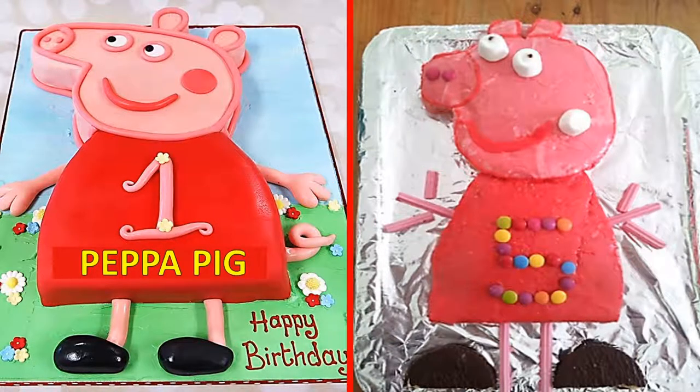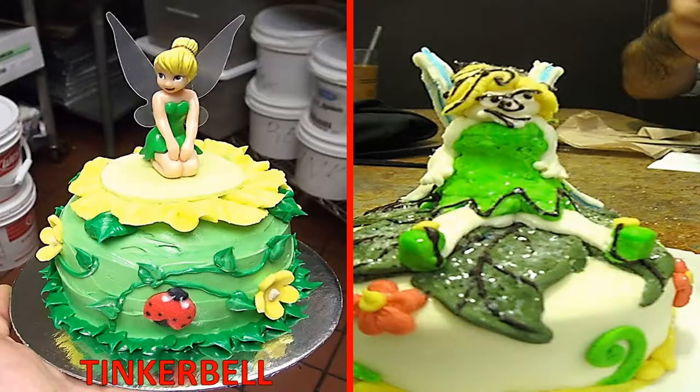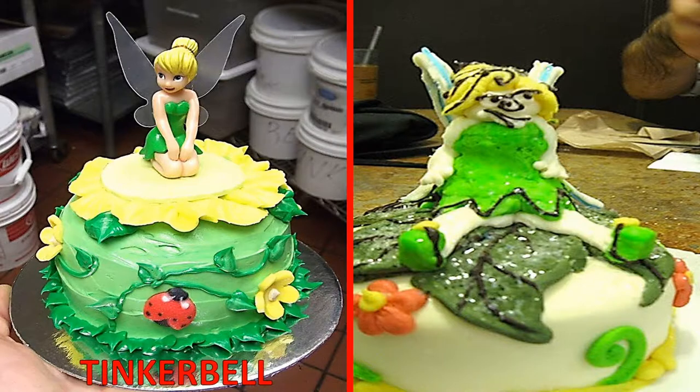I don't think I have words for this one. They disastered it. Does it look like Tinkerbell? No. So do we think they nailed it or failed it? Failed it. Failed it!